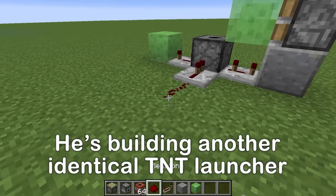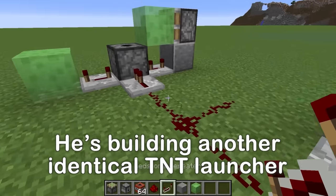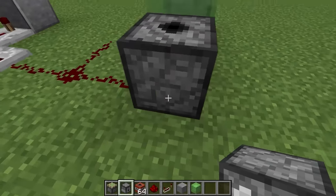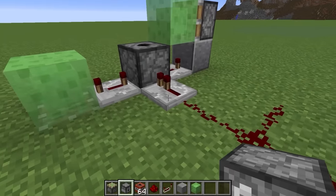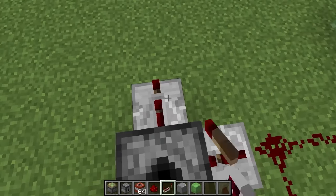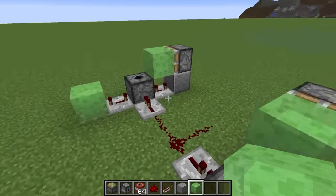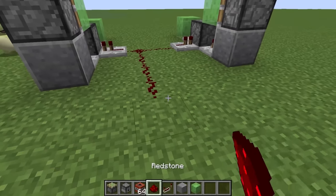What's so special about it? Well, just watch, Mikey. I'll set this up the same way. I'm filling it with lots of TNT. I don't think this TNT launcher stands a chance. This time, it's a special TNT launcher, so it's a bit different from yours. And just like that, I built two TNT launchers. Now to extend the redstone circuit.